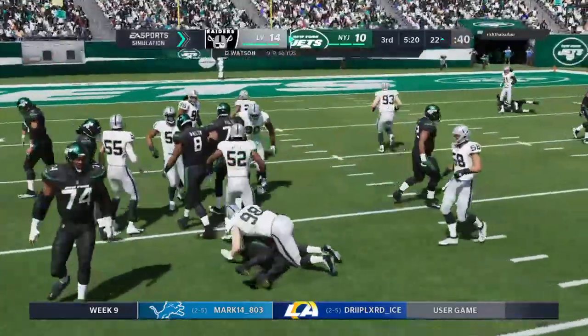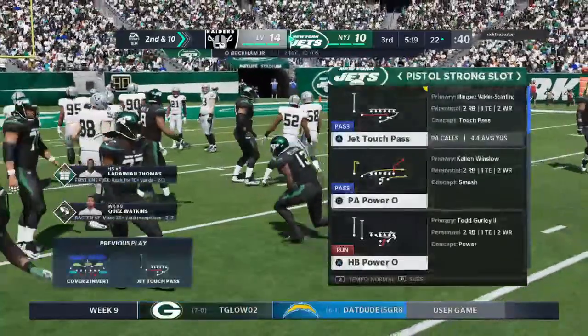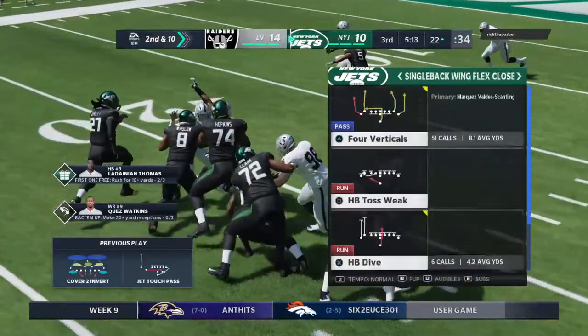And he stopped immediately there, the ball carrier. Officially no gain on the play, and it's second down. No gain on the play. A nice play design there with the touch pass. Looked good at the start, but bottom line, the defense was ready.